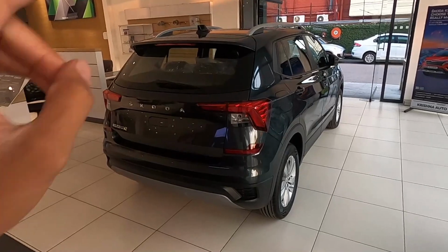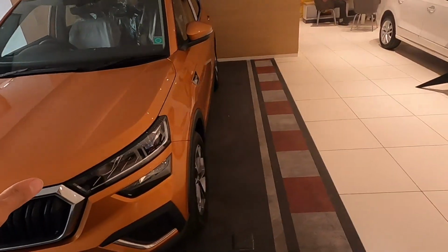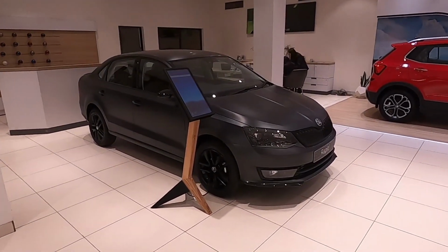But while my friend is doing all the formalities for the car, let's just check out the other things that they have in the showroom. We have another Kushaq over here ready for delivery. We have a Rapid which is in the pre-owned section. We have the matte black Rapid which is absolutely gorgeous.